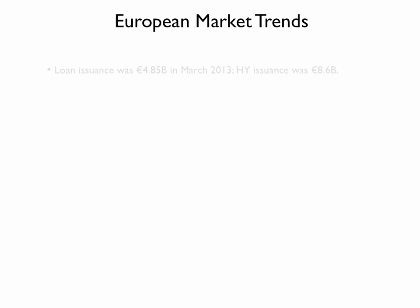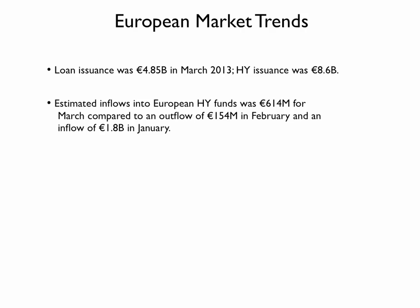Loan issuance was 4.85 billion in March 2013, while high-yield bond issuance was 8.6 billion euros. According to JP Morgan High Yield Research, estimated inflows into European high-yield funds was 614 million for March versus an outflow of 154 million in February and an inflow of 1.8 billion in January 2013.